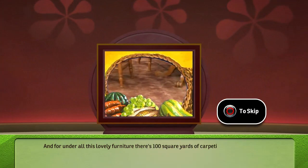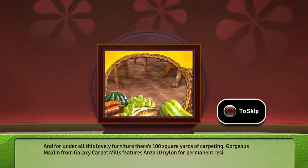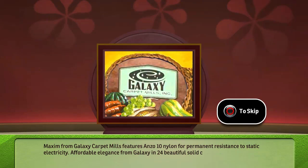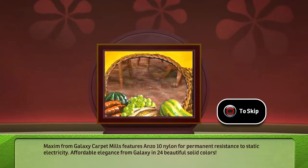And for under all this lovely furniture, there's 100 square yards of carpeting. Gorgeous Maxim from Galaxy Carpet Mills features Anzo 10 nylon for permanent resistance to static electricity. Affordable elegance from Galaxy in 24 beautiful solid colors.